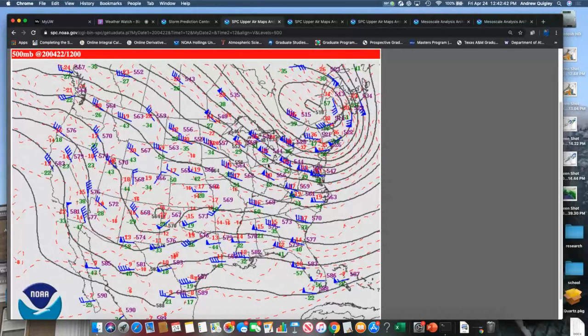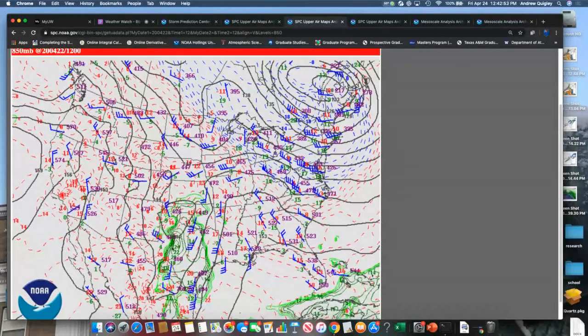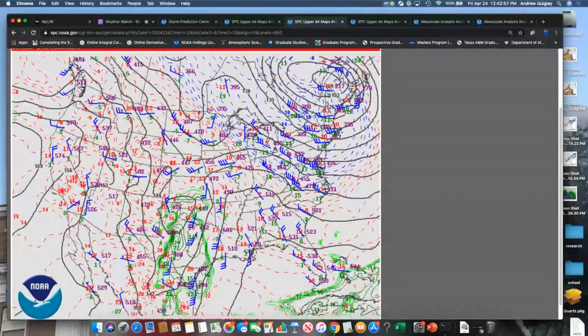And when you look into the lower levels of the atmosphere, we're now looking at 850 here. We're looking at height contours. It's a pretty busy chart, but height contours in black. In the green contours, we have dew points above 8. And then we're looking at the wind barbs and temperature once again in red. And we can see out ahead of this mid-level feature, the Rockies, we had pretty much due southerly flow out over central Oklahoma and north Texas.